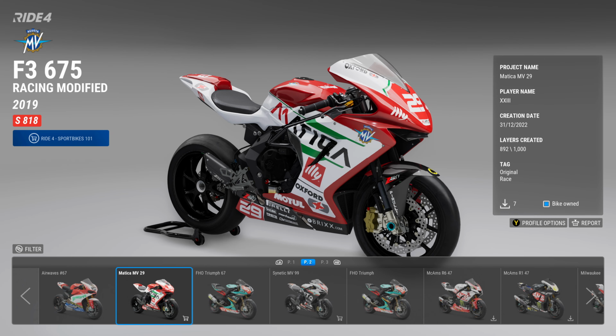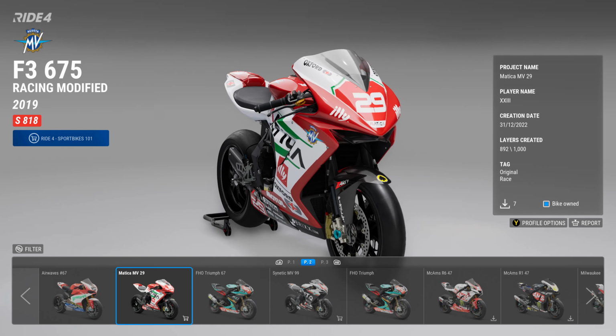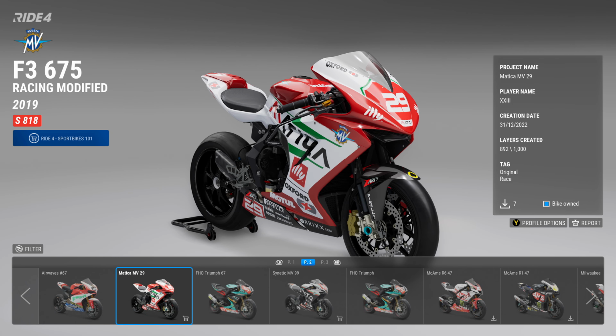Great eye for detail for the Belgian ace, of course. It just looks absolutely fantastic. Number 29 looking great. Very pleased to see this one. I'm very keen to see what Meerkat also does on the 600s. I know he prefers the 1000s, but we'll never know. He could be really good on the 600s as well.